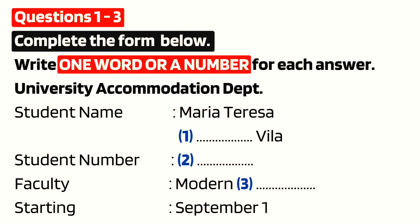First of all, can you give me your name and student number so that I can find you on the system? Sure. My name is Maria Teresa Gonzalez. Maria Teresa Gonzalez. How do you spell that? Gonzalez. Thank you. Got it. And your student number, please? 300715PG. 300715PG. Ah, here you are. Department of Modern Languages. Yes, that's me.